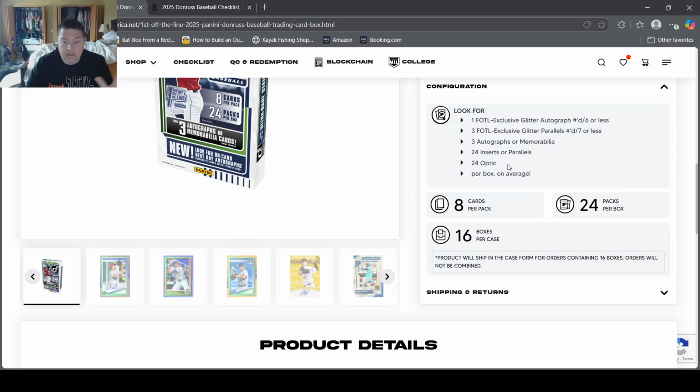So again, it doesn't have the exact specifics on here right now, but you're going to get a good shot at numbered cards. You're going to get a guaranteed 3 autos or mems. I suppose there's the 3 mem box that's out there that you want to try to avoid. There's also probably the 3 auto box. You're very likely going to get 1 to 2 autos. You're more than likely going to get 2 to 3 mems, right? So for the hobby box itself, it's actually pretty similar to Select in terms of what you get.